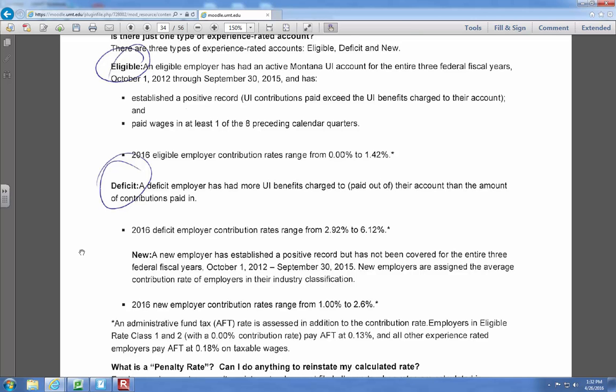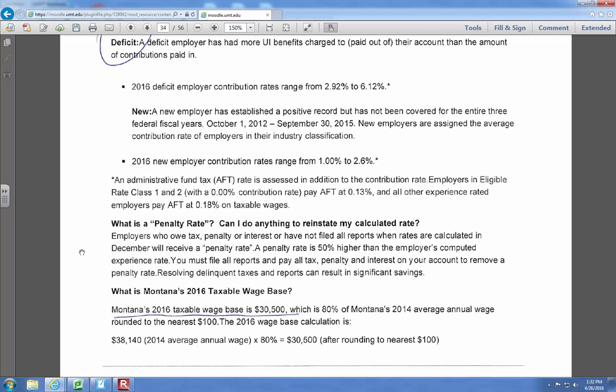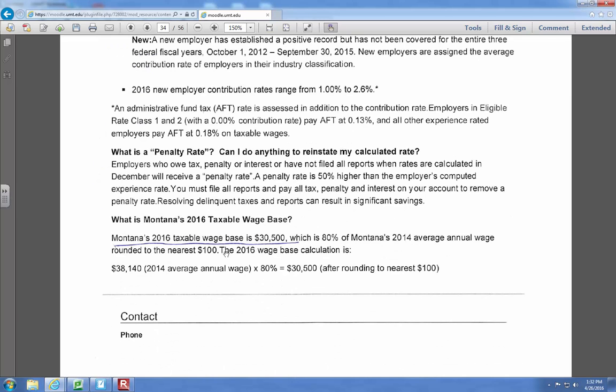So one thing you can't control, one thing technically you should be able to control by good HR policies, good hiring policies, although we all know that sometimes people leave regardless of what you're doing. Okay. And our wage base for 2016 is $30,500. We know that. Is that the number we've been using or did we use last year's number? We've been using $30,500. Okay, awesome.